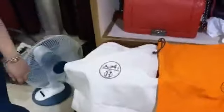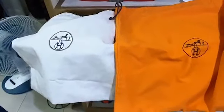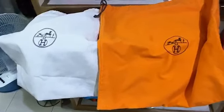There's a new one. And then this one, which is so weird kasi technically, mas bago tong model sa stamp niya than this one. Pero baka nag-switch lang. No, nag-switch. This is, ito ang dust bag ng luma. So, binaliktad mo, Papa. So, from new to old. This is the vintage.